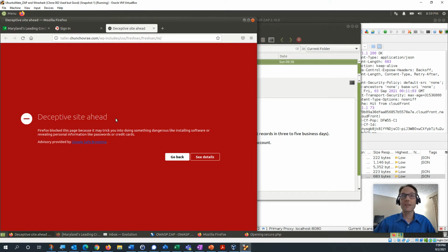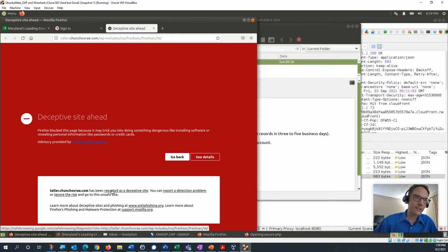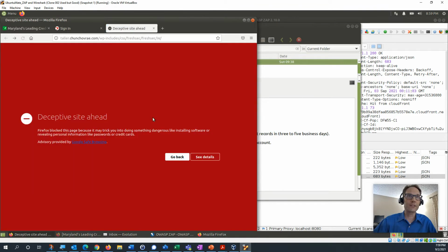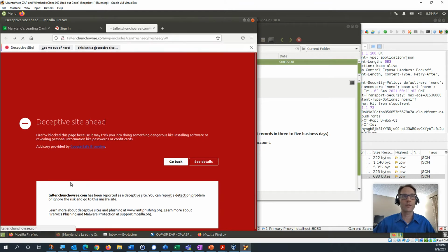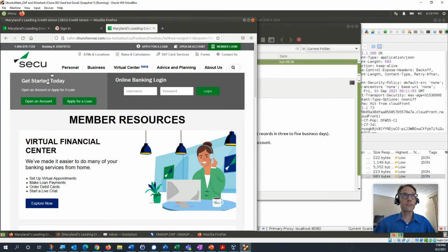And Firefox has warned me that this is in fact a deceptive site. That's really good, but we're going to pretend that we didn't see that, and hey, we know better than that. So we're going to ignore the risk. And here's what it looks like. So it's pretty convincing, all right?